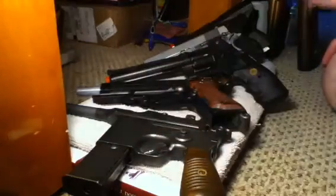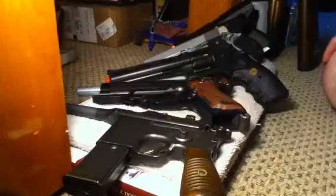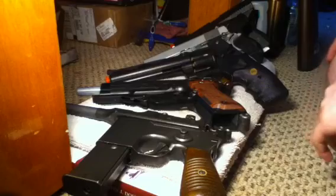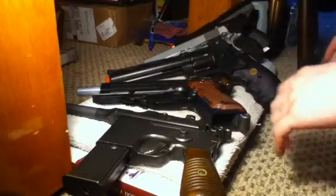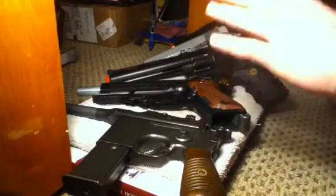So again, let's run through. We talked about all these pistols and the rifle, how many rounds went through them, how many times they failed, and what did best, and all those shoutouts.